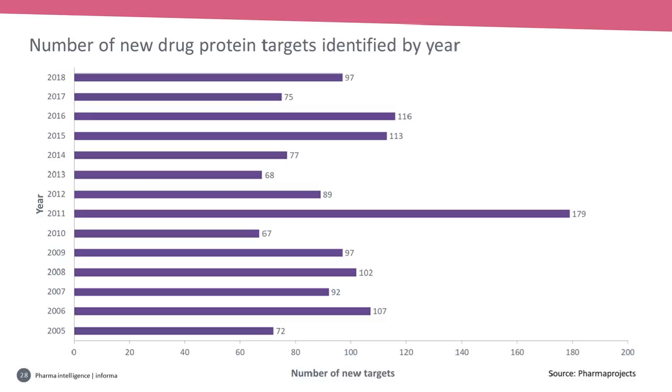Here we take a look at the number of newly identified drug protein targets each year. So this is the first time we find a drug which is hitting a brand new target. It's a really good indication of how innovation is going in the industry. And you can see that 97 new targets were identified in 2018. And actually, if you look at the figures over the previous 15 years or so, that's about bang on the mean. So it's a pretty average year in terms of innovation. Certainly wasn't a bad year, and it was better than 2017.